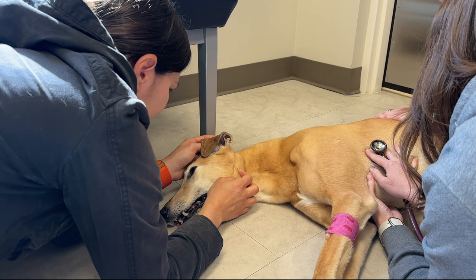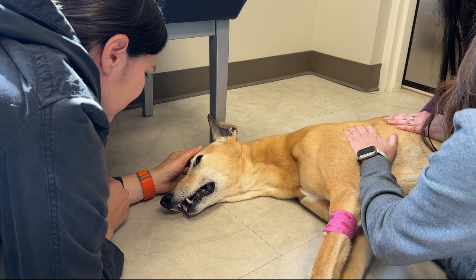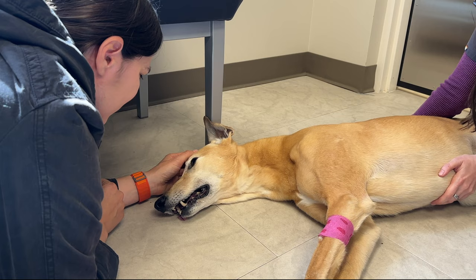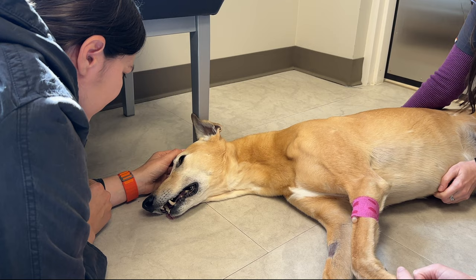But I kind of wanted to include this because, and you might have seen a little jerk. The body can make little jerks here and there after the body's dead. But you can see she just looks like she's sleeping. And this is kind of how greyhounds sleep. And she just still was herself after that moment. And it wasn't scary. It was very peaceful.